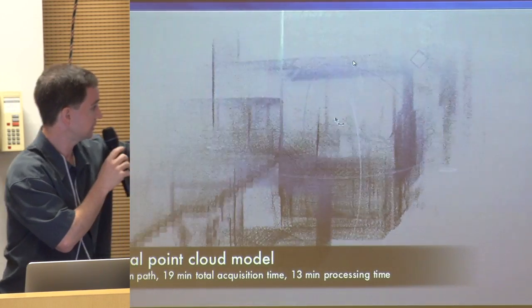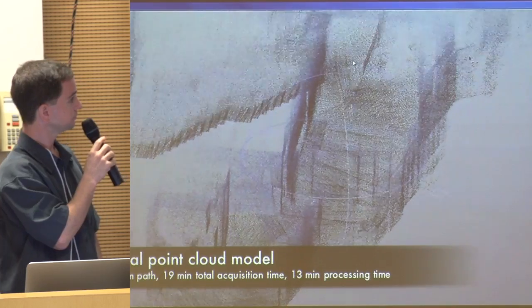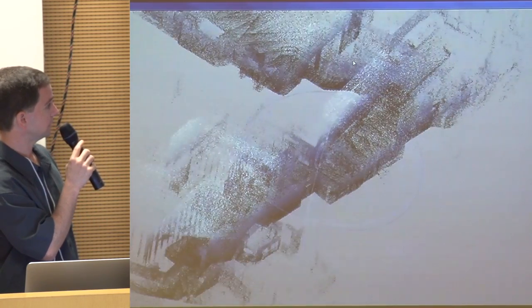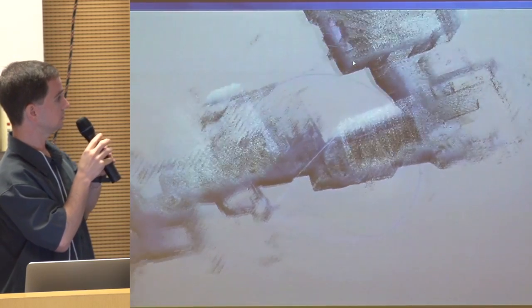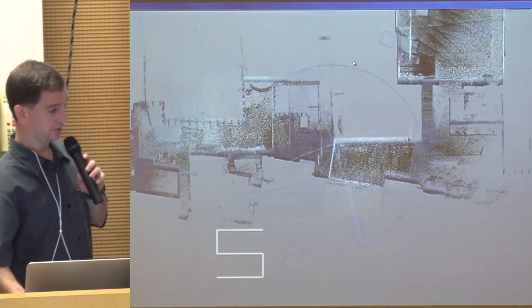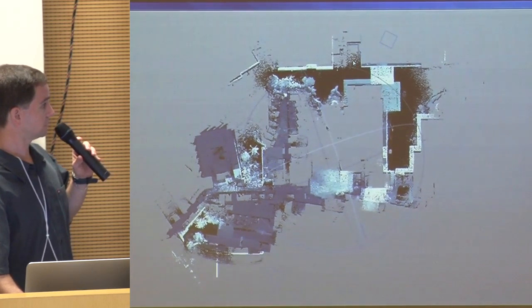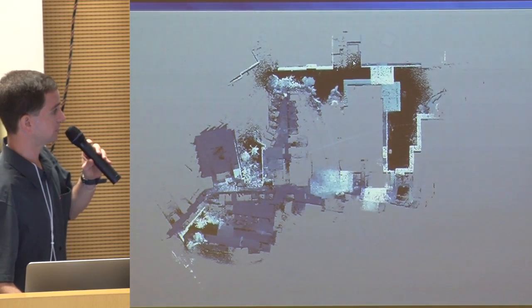You can see there are some details, 900 meters. And let's zoom out, hopefully. Yeah, so that's the whole site there. Many people think, oh, this is structure. It works well in structure, but it works really well in unstructured environments as well.